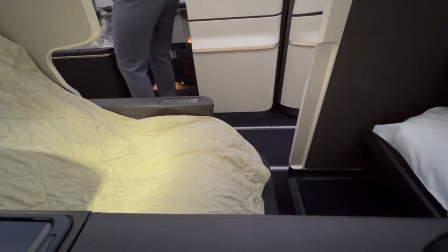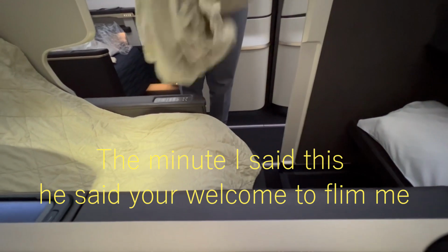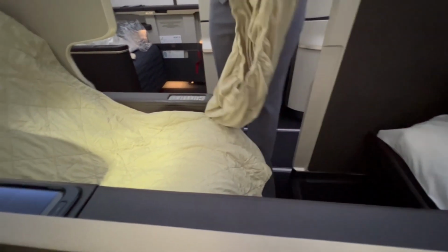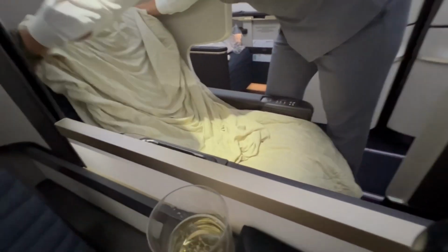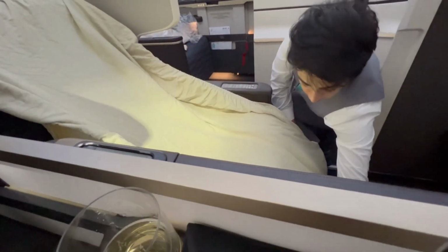The crew have all been very friendly. I'm respecting their rights not to be filmed. So there's a duvet and then a bottom sheet, which is great.